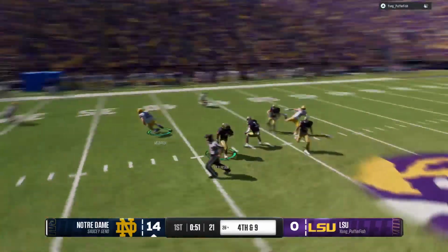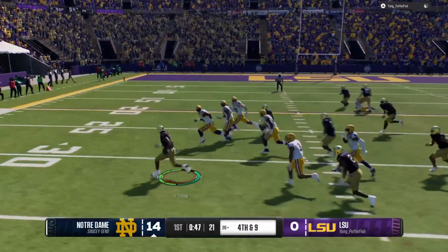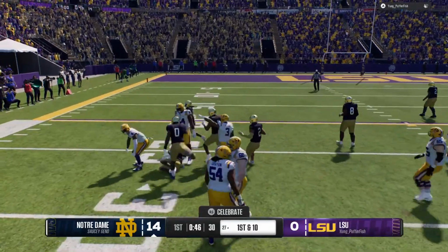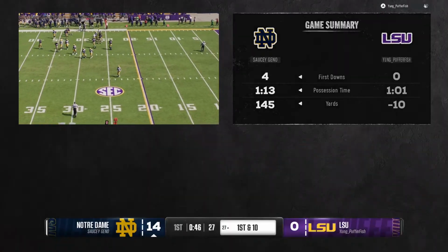Throws to the wideout. And he intercepts it. Taking it the other way. And he'll be marked down, but what a play to come up with that interception.